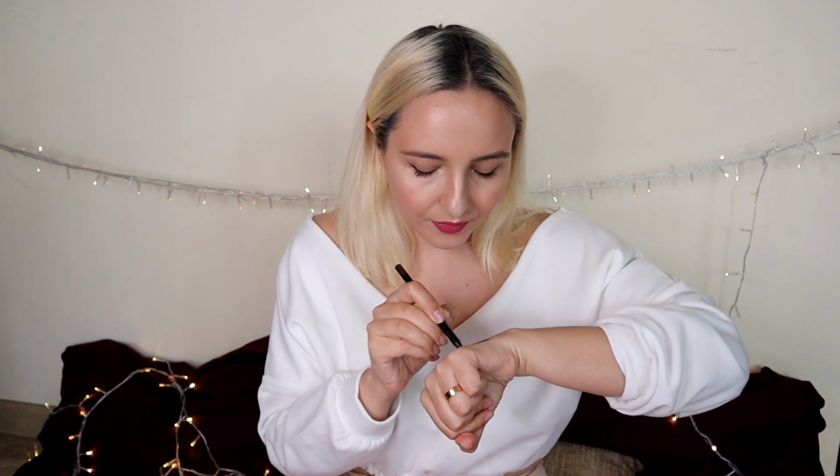Now the other pack. There are these two eye products. The one is an eyeliner and the other one is brow liner. I've paid for these two $5. It's a normal size pencil. Let me do a swatch. Do you see the metallic shimmer of this pencil? I love it. The brow pencil.